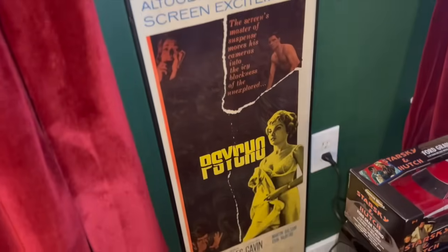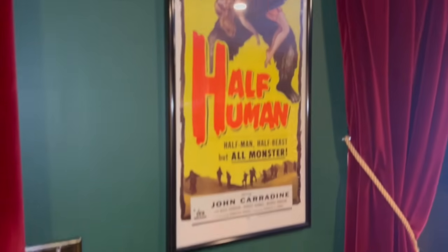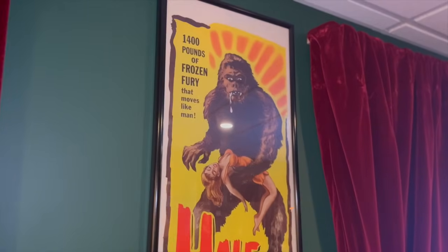Come on! Wow. It was sold as R-rated. You could see the tag on it. R-rated Ted. Two more posters from Psycho. Look at that one. 1960. And Half Human from 1957.